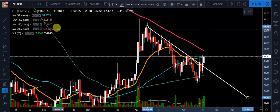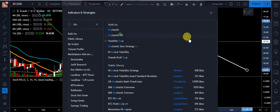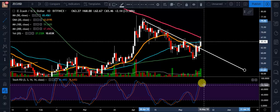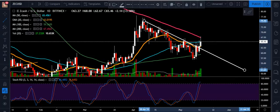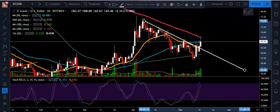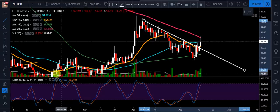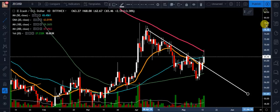Next one I want you to look at here is the stochastic RSI. We're up here, getting a little bit overbought. We're at 86 and 76, so we are a little overbought in this area. We can stay pegged out for quite a while, and we can climb even higher, guys. We've been as high as 96, so there is more room to push up if that's what's going to happen. But I just want you to note that we are getting a little overextended here on the stochastic RSI.